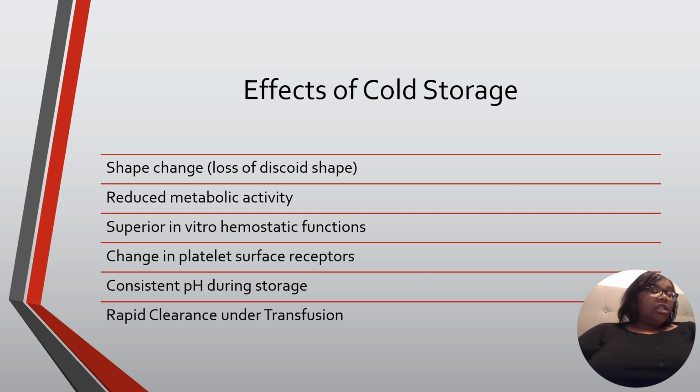The effects of cold storage platelets are currently being investigated due to the cold temperature causing the platelets to kind of lose their shape and have a change in the different surface receptors. But that is being improved by having platelet additive solutions added to the cold stored platelets, which is going to help them have a longer shelf life and be safer for the patient, and provide in vitro transfusion efficiencies.